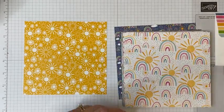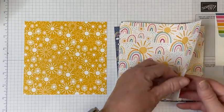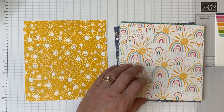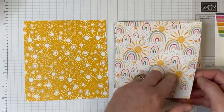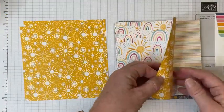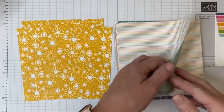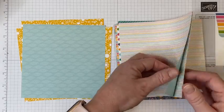So lots of bright and cheerful colors teamed up with some soft colors like the Pool Party and So Saffron, and what was the other one? Soft Seafoam. So we get some sun, some rainbows, some raindrops. We'll call that snow and ice for us right now. And on the flip side, we've got some bright, cheerful sun that we haven't seen very much at all, except for on Saturday. But that was probably the only day in a week that we saw sun.